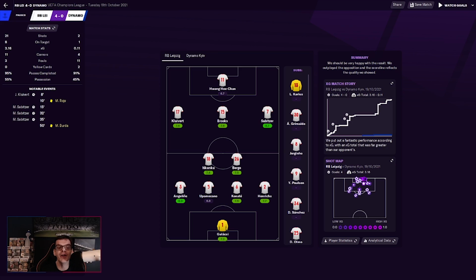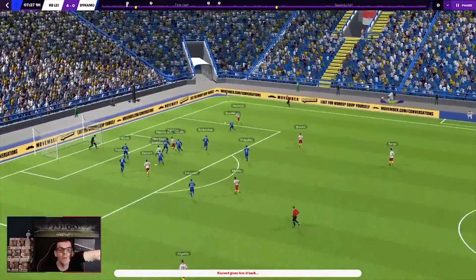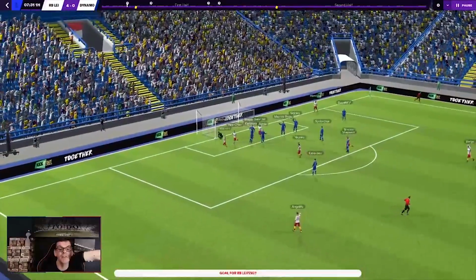Moving on to one of the two crucial games with Dynamo Kiev in the Champions League, a 4-0 win on this occasion. Let's take a look at the goals. And we open the scoring on 8 minutes through Justin Kluivert. Heinrich with the ball on the right-hand side. He will play it towards the centre where Justin Kluivert heads in for 1-0.